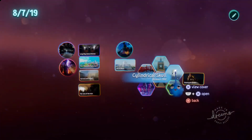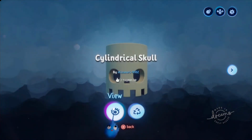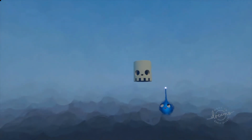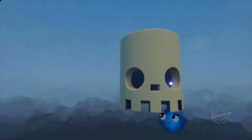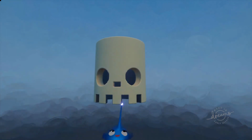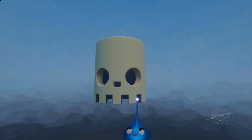Nice bit of carving. And you go from something where you need a little bit of artistic skill to something very, very simple but very effective. Here is a cylindrical skull. I love the style of this. I'd like to see a whole level in this style. I think it would look amazing. Sort of like toys. Bit Lego-y.